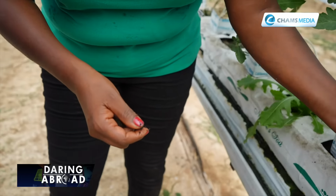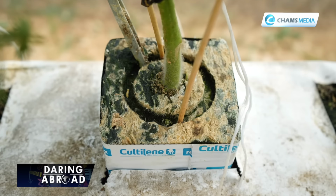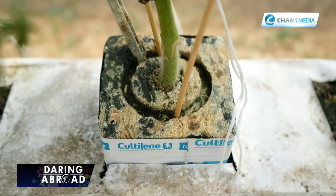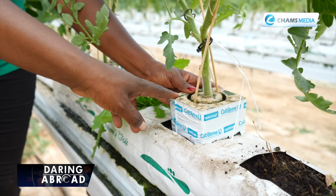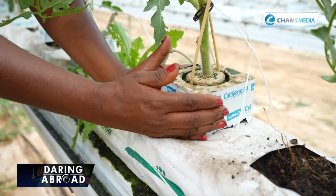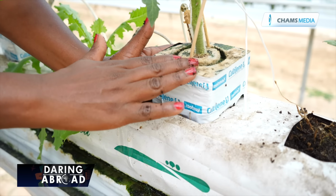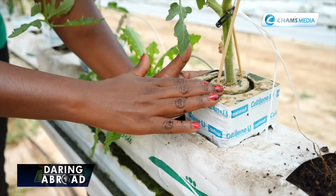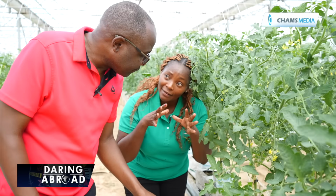Here what we're using is coco peat, a mixture of coconut coir. We have it in these grow bags, and we have also superimposed on it these cubes, which are made of rock wool. What's rock wool? This is a rock that's been wound into fiber, and it's very good for insulating the plants because it is produced under very high temperatures. So it is a very highly sanitized environment for the plant. When you plant the plant in here, we know that they get the best environment growing as a young seedling.